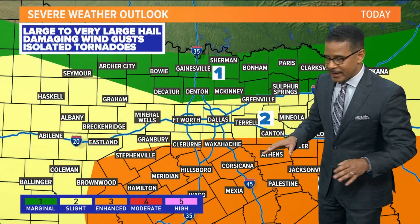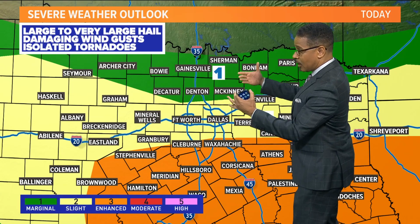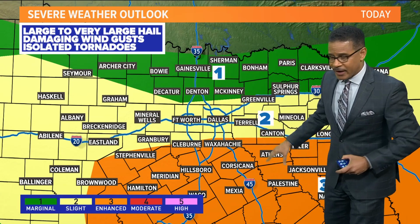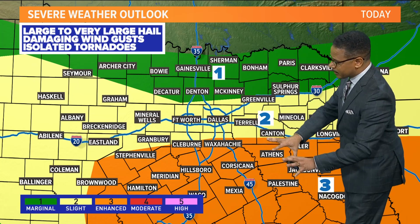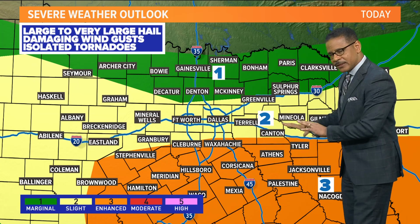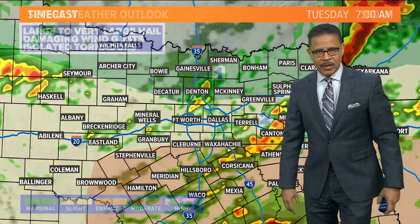Now, that severe weather threat, it is still there. We're talking about large to very large hail, perhaps damaging wind gusts. And you see in that enhanced risk area south of I-20, that's where we could see an isolated tornado or two as we go through the day today as well. So you still need to be weather aware as we go through today.